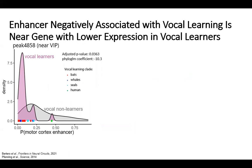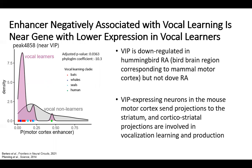So this is a binary phenotype. What we have here is a smooth histogram of our predictions for vocal learners in the magenta, and a smooth histogram of our predictions for vocal non-learners in the gray. And in dots here are all of our vocal learning clades. You can see that all of our vocal learners, or the orthologs from our vocal learners, are predicted to be non-enhancers, and that there's a huge shift towards the left in terms of predictions for vocal learners relative to predictions for vocal non-learners. So this enhancer is near the gene VIP, and VIP is actually downregulated in the hummingbird RA, which is the bird brain region corresponding to male motor cortex, where hummingbirds are vocal learners, but it's not downregulated in the dove RA, where doves are not vocal learners.